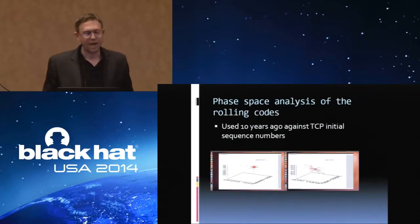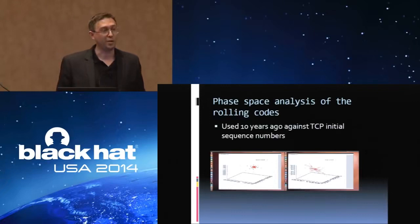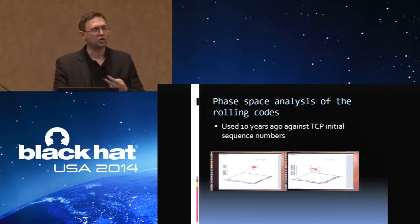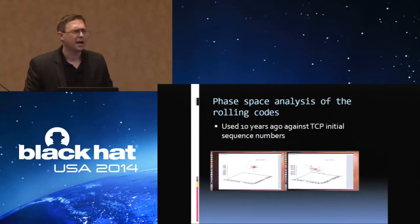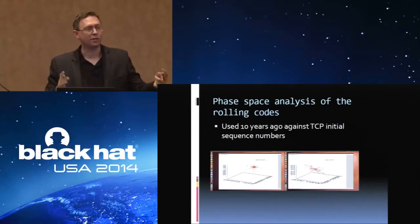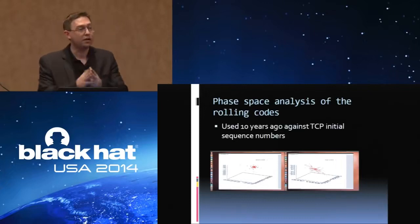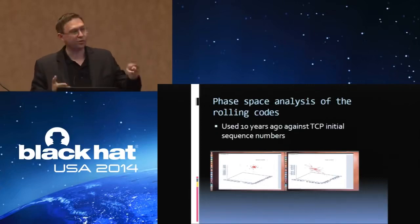About 10 or so years ago, maybe 12 or 13 years ago now, there were some attacks by Michael Zalewski. He wrote a couple of papers, one in particular about strange attractors, where he visualized the initial sequence numbers in 3 dimensions and was able to use that visualization to find non-uniformity in the pseudo-random number generators that were being used. The way he did that was by taking a sequence of initial sequence numbers, and taking the difference between each number, and then using that difference to represent a particular axis in 3-dimensional space. So it would be X, and then the next one would be Y, and the next one would be Z.